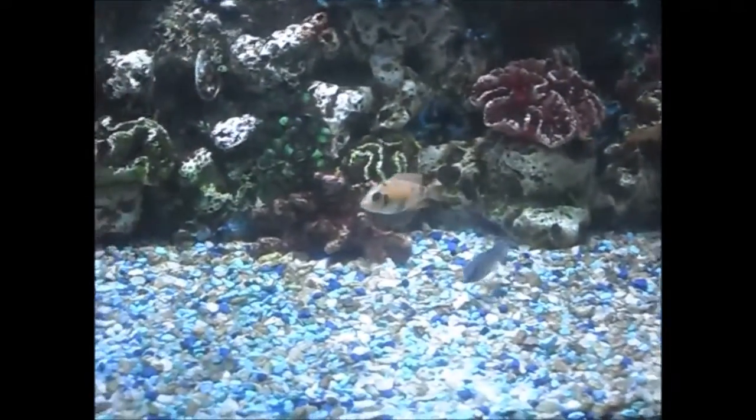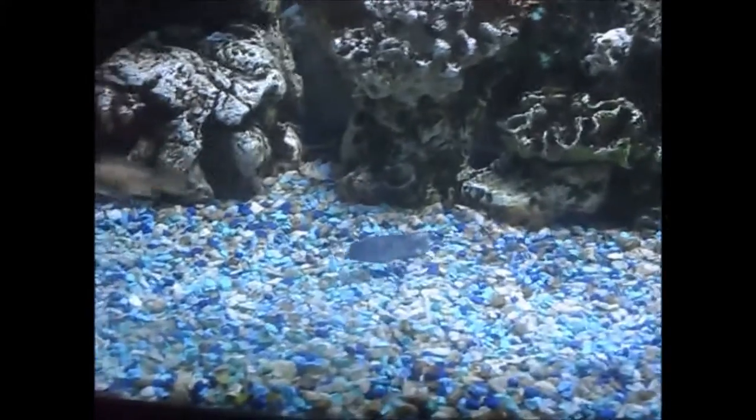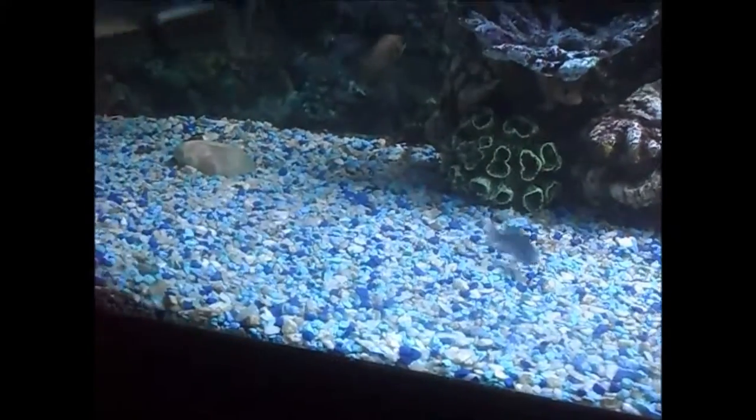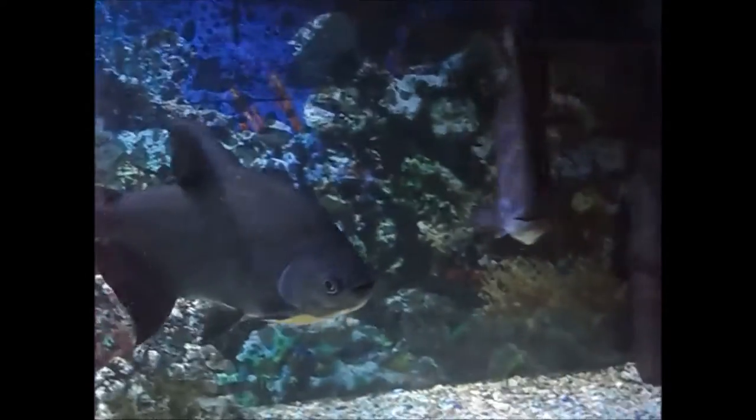They're faster swimmers than the peacocks, the blue dolphins. The way their bodies are, they can swim quicker. And there's the big guys.